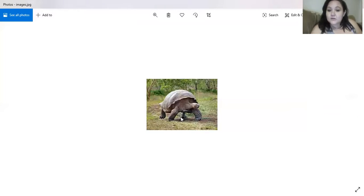Yeah, you can see how he looks when he's walking. He stretches his legs up. And then he pushes his neck out and he walks. Can you walk like a tortoise? Can you walk slowly? Put 2 hands on the floor and put your feet on the floor and stretch your neck and walk slowly. 1, 2, 3, 4, 5, 6, 7, 8, 9, 10. Wow, good job, guys. Okay, let's have a look.